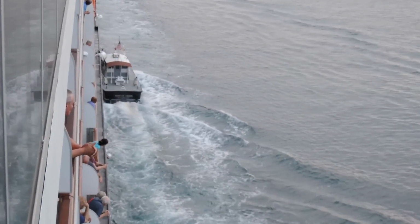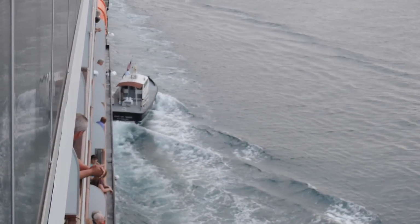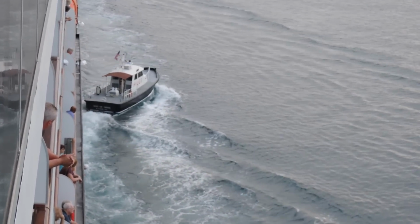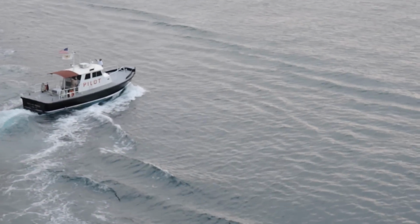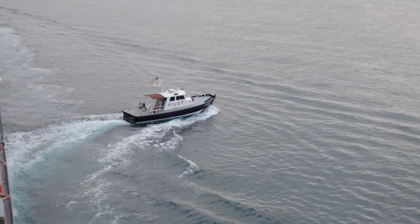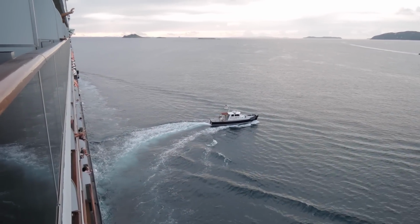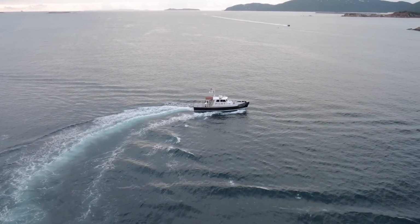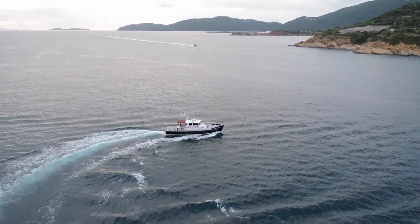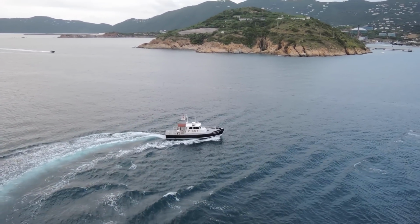He literally is on the ship and he just got on the boat. He is on the ship till we leave and then now he's leaving. So the pilot actually comes aboard, coming in and out of port. Anyway, I just thought that would be kind of cool. And they're waving at us. Bye. Thank you.